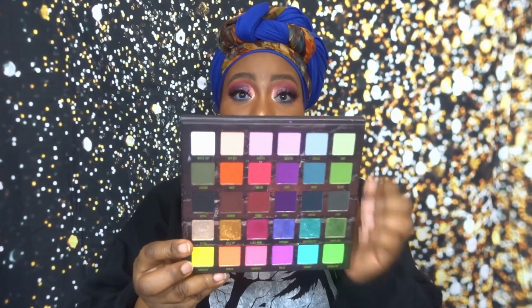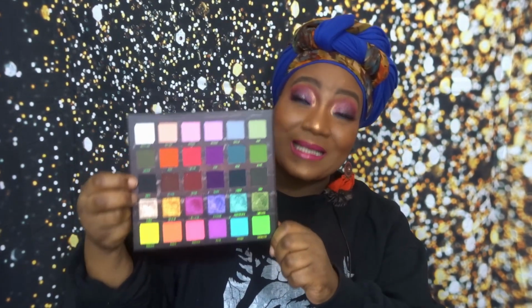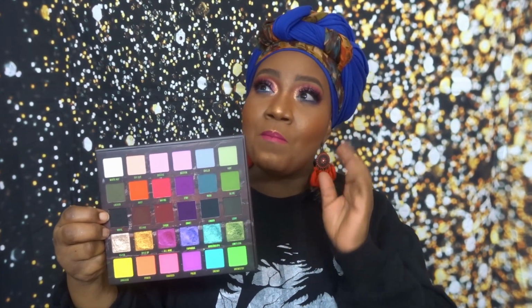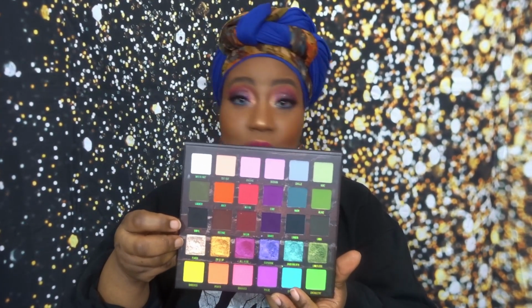And in the Surge palette, the only shade I did use was the black. This is the only black I've ever found that gives no fallout. I've never seen something like this before. This black is blacker than black, and it does not give you any fallout. It melts on the eyes. It doesn't matter in what order you do your makeup, this would show up. This will not be patchy, and it does not give you any fallout.